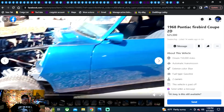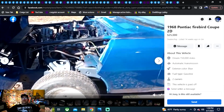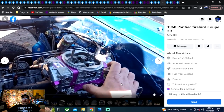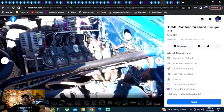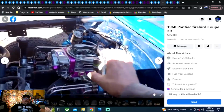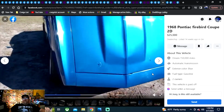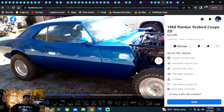25,000 for this. Got some kind of LS in it. Could be the fastest one we've looked at. Not sure what that is for an engine. Tilt front end on it. Well, that Firebird is beginning with the Camaro tilt front end to come with it.